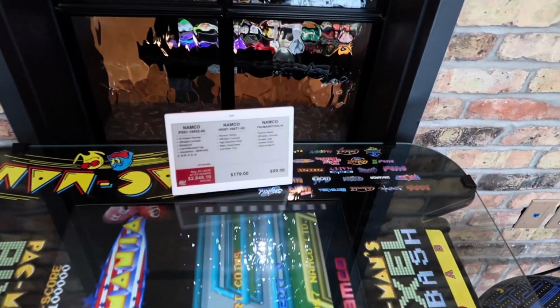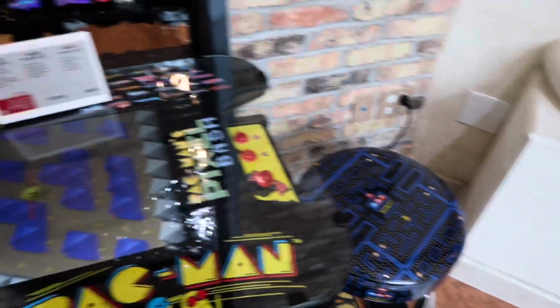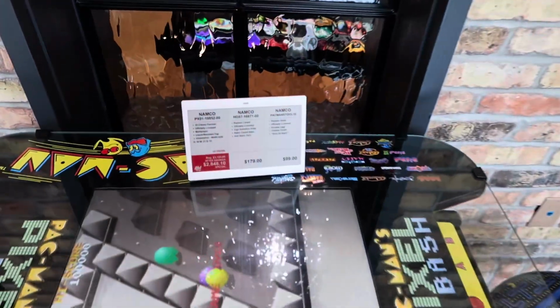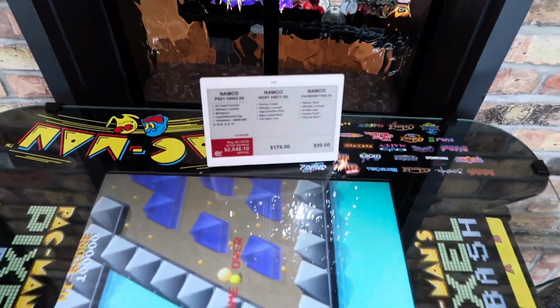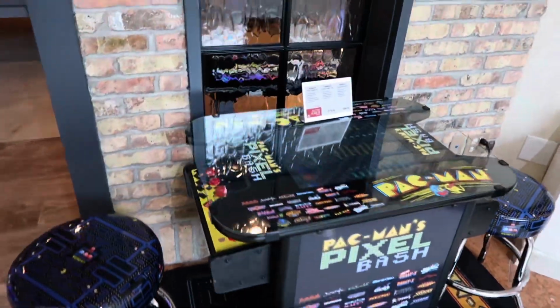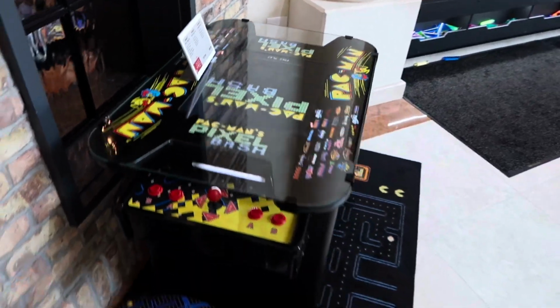$2,848. Looks like the stools, it's probably 99 apiece. I don't know if that's for both of them. Pac-Man stool, so 200 bucks, you gotta get both stools. And the 179 is the carpet, so you can really deck it out. There are places for these cocktail cabinets, right?